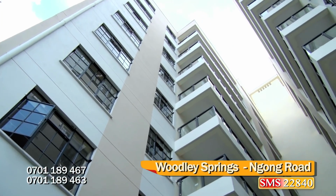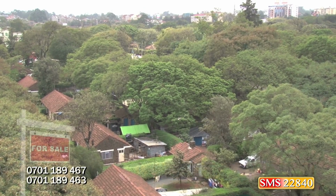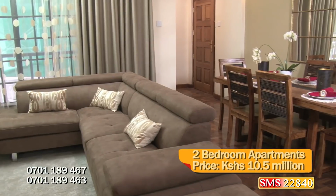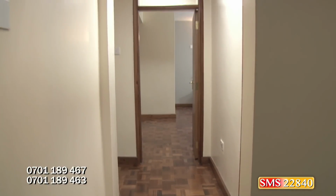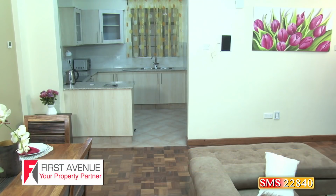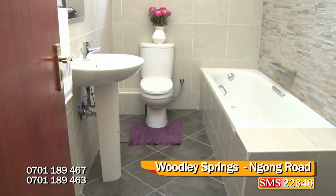Woodley Springs is located off Gong Road within a pristine gated neighborhood having a close proximity to major businesses. The development comprises 29 three-bedroom units having a plinth area of 150 square meters and 155 square meters with master ensuite and DSQ, as well as 15 two-bedroom units with master ensuite having a plinth area of 89 square meters.